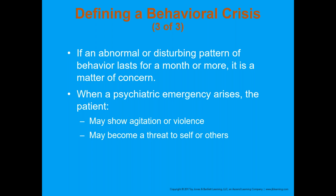They may not believe the fact that they are having an issue and may not want any help. They may be a threat to themselves. They may be a threat to others. This is all going to be a lot of verbal judo, working with these patients and talking to these patients, because gaining that level of trust is going to be difficult.